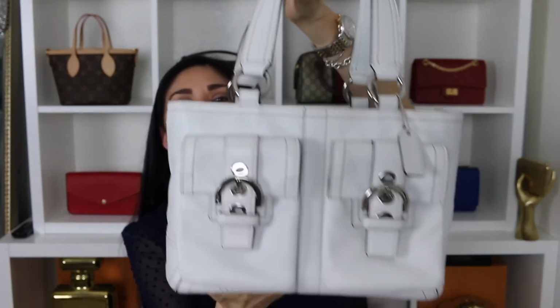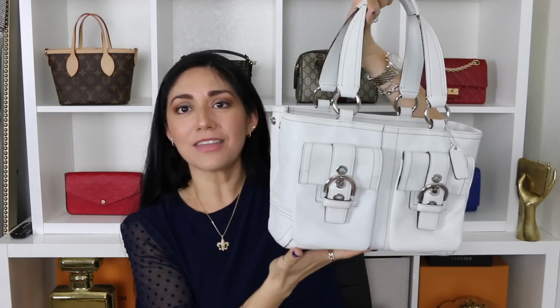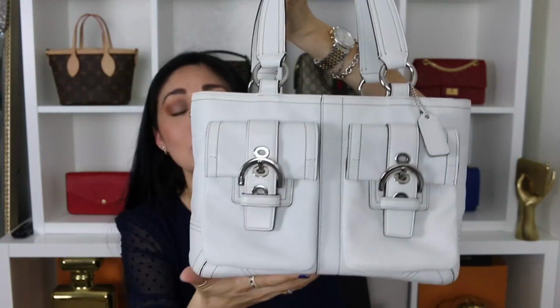All right, so the new-to-me Coach beauty is the Coach Soho Pocket Tote in white leather with silver hardware. I love this bag. Like I said, it's not going to be for everybody, but I love that it's a tote. I love that it has pockets. I love that it has a little bit going on, but it's not too busy either. I think it is beautiful.